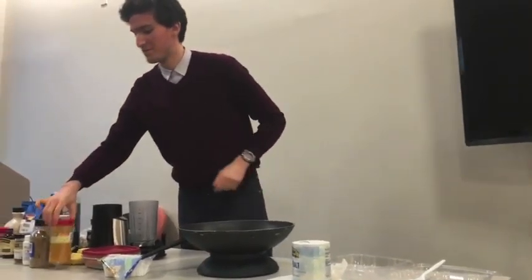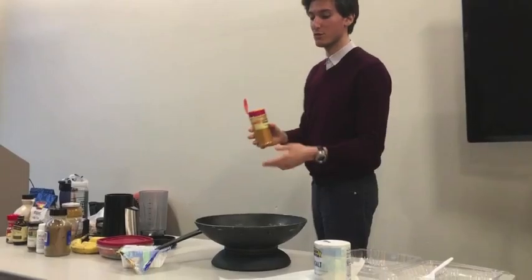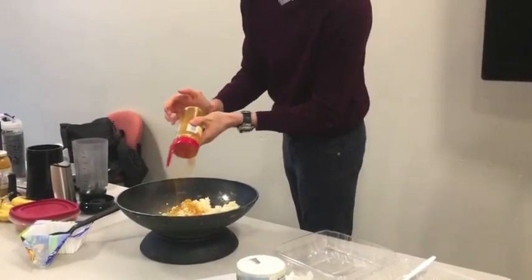So now I'm going to add the turmeric, which is going to give it a nice yellow color. So if you want to see the transformation, we're about to go from white to yellow. That's a big deal. So I'm going to add some turmeric.